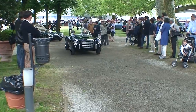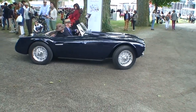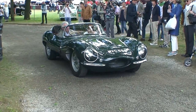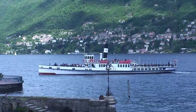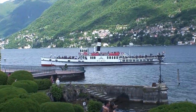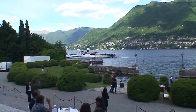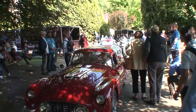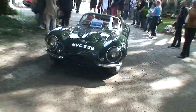We just went, now we have a Ciata. Here's a Jaguar XKSS. Coming into Cernobbio, the classic Milano. And now the wait for the Ferraris and other cars. XKSS.